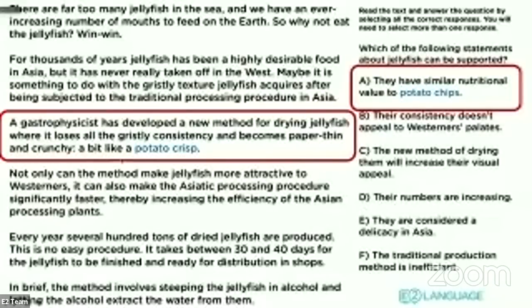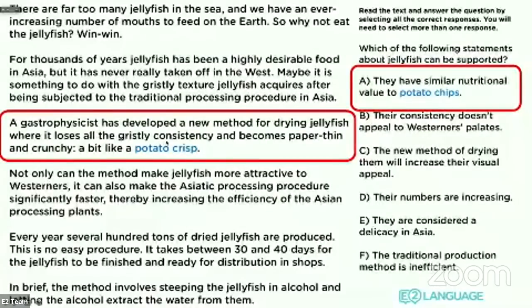Cool. So the answer to this one is no. They do not say the same thing. In fact, this paragraph here says nothing about nutritional value. It says that this jellyfish could have a similar consistency and crunchiness, but nothing about nutritional value. So we skip it. We move on.